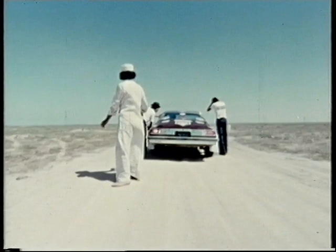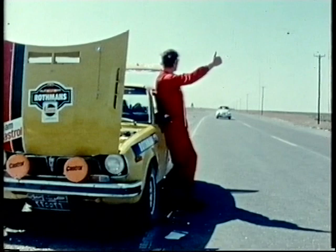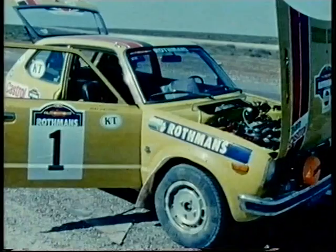Takes its toll. Six stages are over when Roger Taylor hits carburetor problems. He is forced to retire, leaving Bill Murphy's Volvo to set the pace.